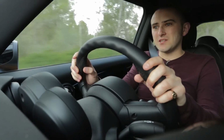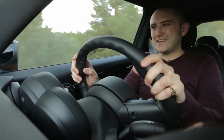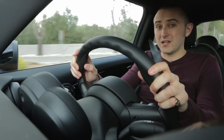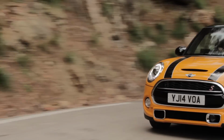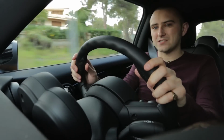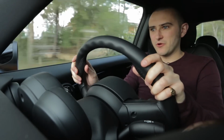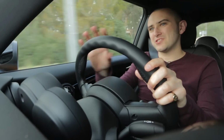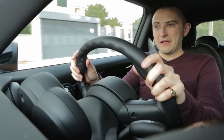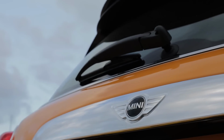There is one question that did pop into my mind while I was driving this though. The Fiesta ST is the king of the hot hatch aristocracy at the moment. Everybody loves it, myself included. Is this new Mini Cooper S better than the Fiesta ST though? Not quite, if I'm honest. The Fiesta ST, it's a little bit sharper, just feels a little bit better set up to be a proper hooliganism machine. But the Mini has something that the Fiesta doesn't.